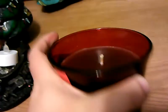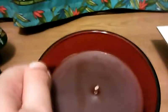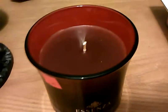I don't know what the scent is, but I think these run anywhere from like $10 to $30 online. So yeah, I would not be buying it unless I found a thrift store really, really cheap like this. So that was about $3.